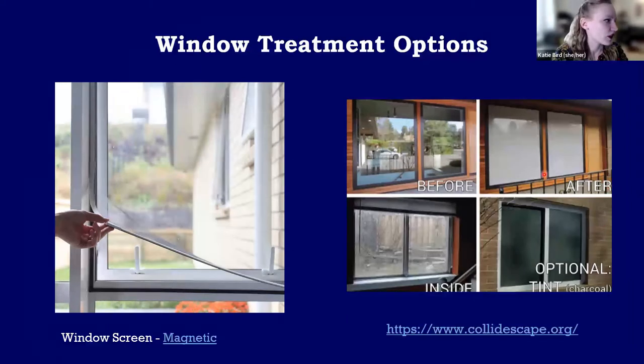So you'll see on the left, I have a window screen. If you have windows at your home that are already covered by a screen, that's a bird safe window. Congratulations, you've done it. Any window that has a screen, you don't have to do anything more to treat that window.